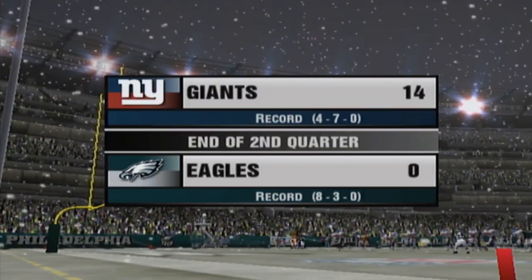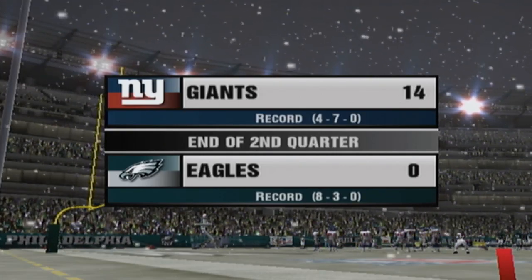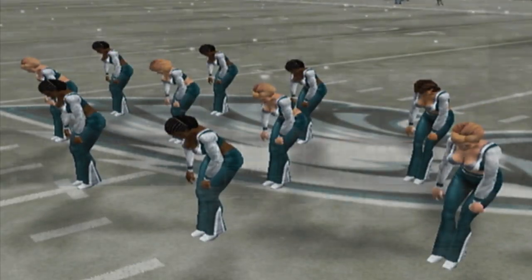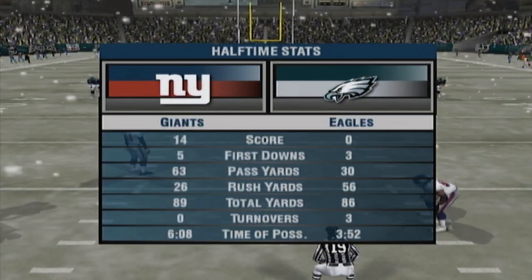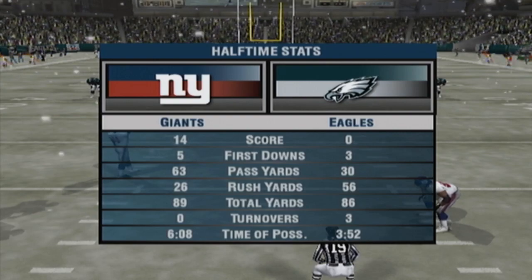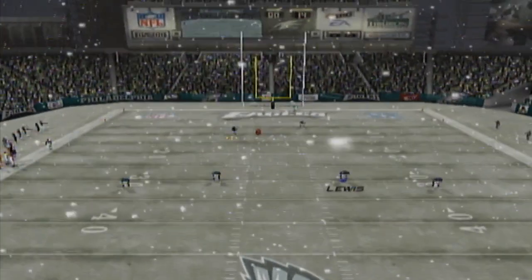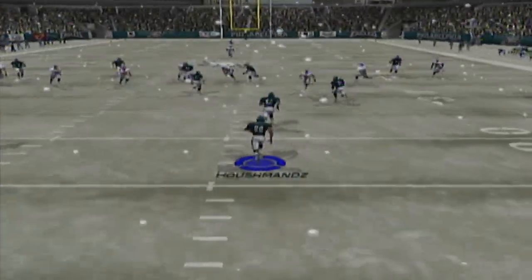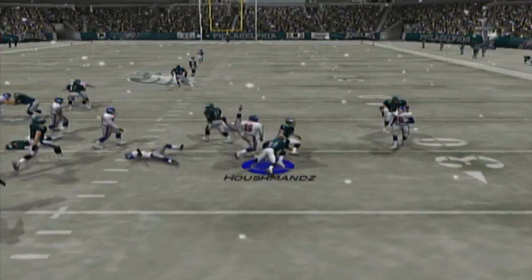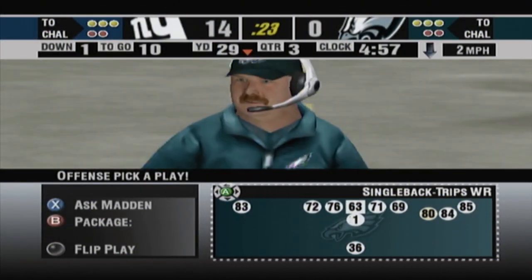It's the end of the second quarter with the score New York 14, Philadelphia 0. And welcome back. As we get set for the kickoff, here's a look at the halftime stats. Seagulls comes in to kick off. And it's a short kickoff from the 12-yard line. Philadelphia needs 2 scores to get back into this one.